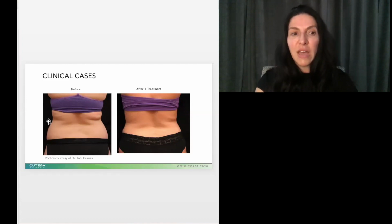Here we have a patient, and if you look below her bra line, you can see that she has 2 pockets of fat that are gone in this after picture. What I love about seeing this is a patient that came in, she didn't like that area. Here she is after 1 treatment, about 8 weeks after that first treatment, and you can see that we've reduced that fat.